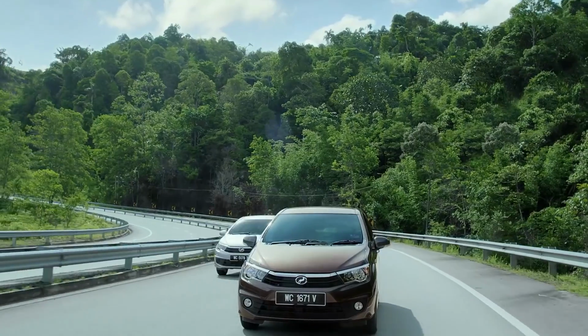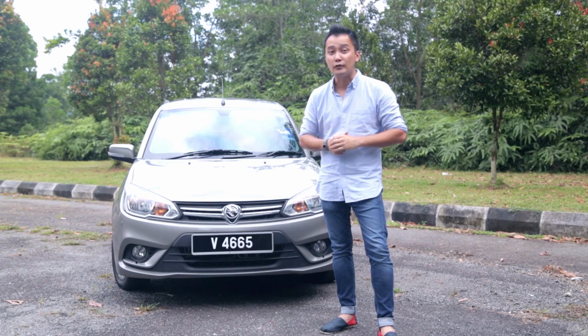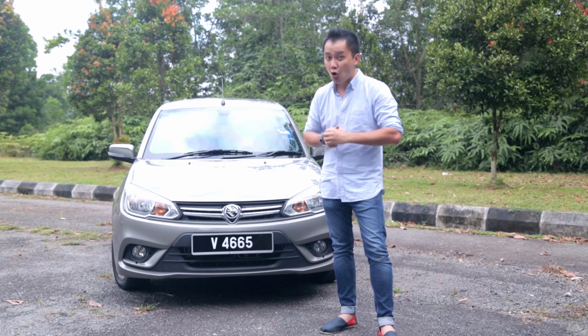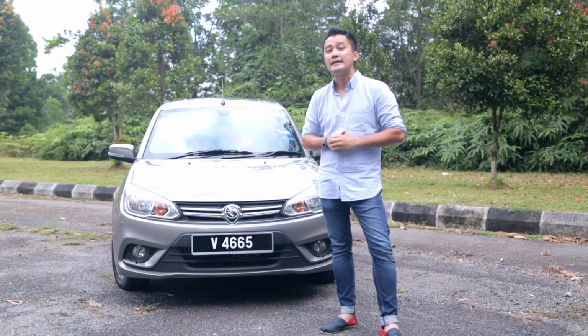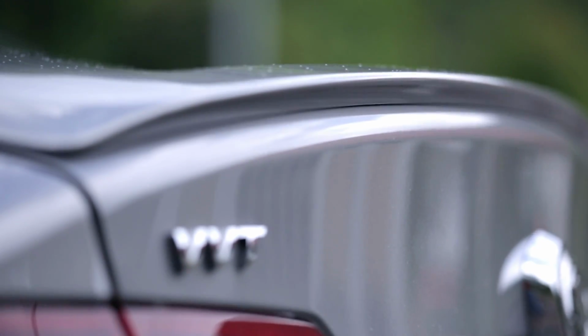Interestingly, the Saga has shrunk in terms of car segment. First it was a C segment, then down to B, and right now, A segment, going head-on against its worthy competitor, the Perodua Bezza. But as compared to the previous generation, this one right here is wider, longer, but lower. Wheelbase-wise remains the same. There are 4 variants in total. This one is the top-of-the-range Premium CVT, so you get a bit of extra goodies on this.